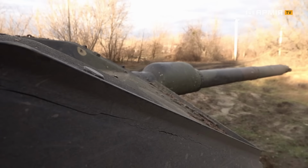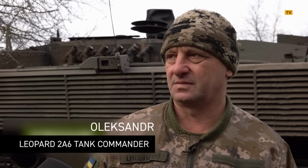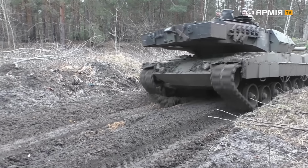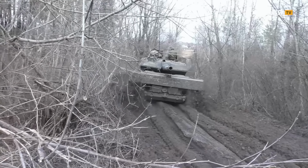Armor's decent, though it could be thicker. The gun's a 120mm caliber. We use both HE high explosive and AP armor-piercing shells. Both perform well. We're happy with the ammo. The tank's agile, has good speed. Reverse speed is way better than on any Soviet tank. You can hit quick and back out just as fast.